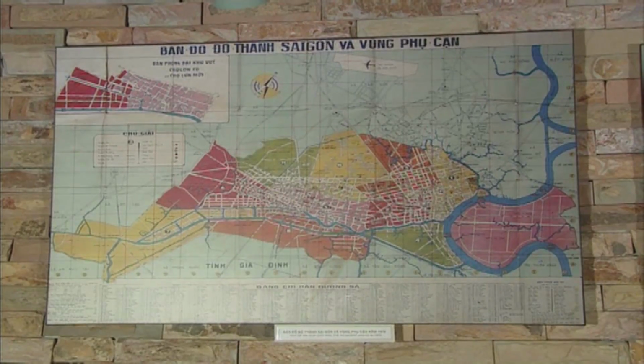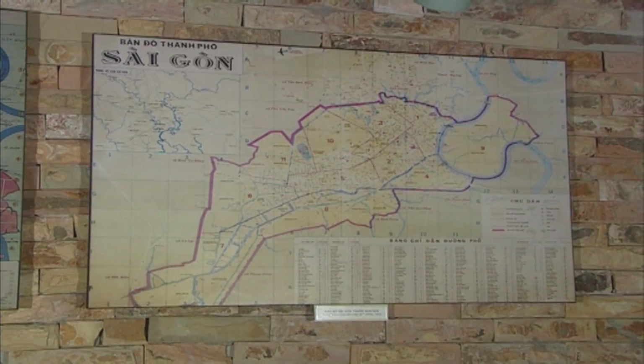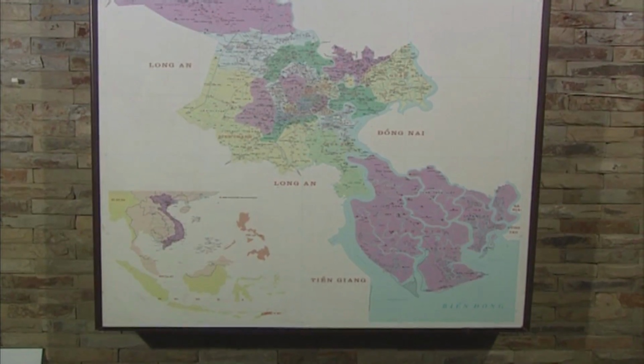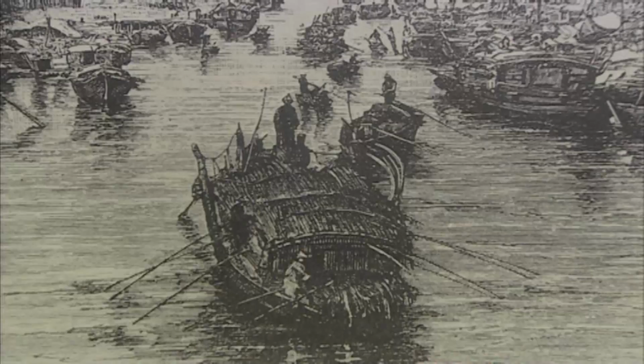In the middle of the 20th century, the city expanded and merged with other neighboring administrative units. In 1975, Saigon further expanded and got divided into districts. After the North and the South got unified in 1975, Saigon was then changed to Ho Chi Minh City. Given the geographical, political, and military advantages, the city became the biggest junction of waterways in Vietnam at that time and up to now.